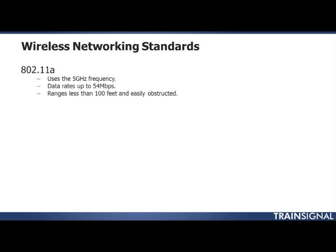And if we were to stop right there, I mean, that sounds pretty good. From a wireless perspective, data rates of 54 megabits per second, even by today's standards, is still considered to be pretty good. Obviously, it's not as good as if you had gigabit Ethernet, but it's pretty good. And the 5 gigahertz frequency, nothing wrong with that. But the problem was 802.11a has a very short range, okay, less than 100 feet, and it's easily obstructed. So you pretty much have to be in close proximity and have pretty clear line of sight if you're going to use 802.11a. This is part of why it's somewhat a thing of the past.